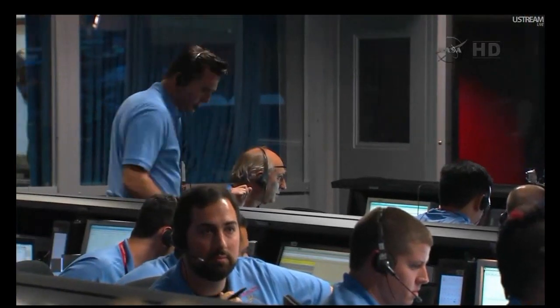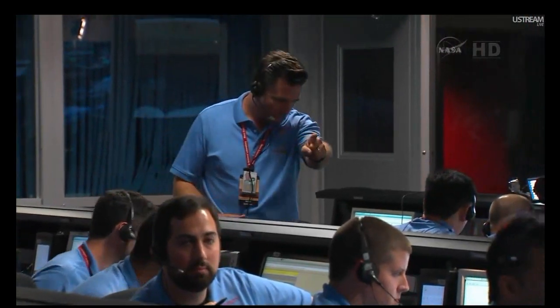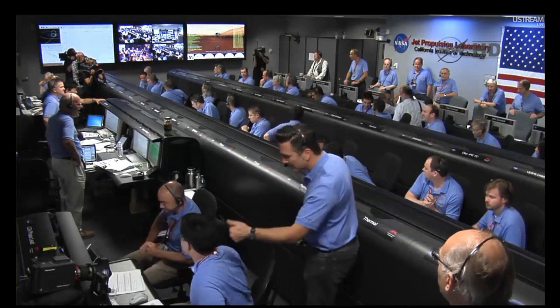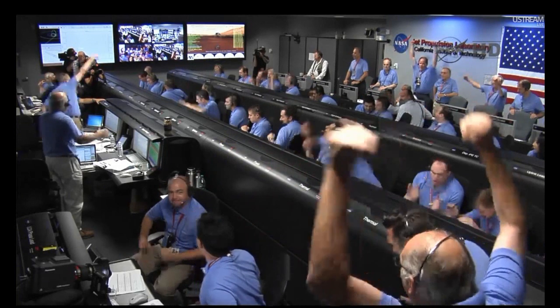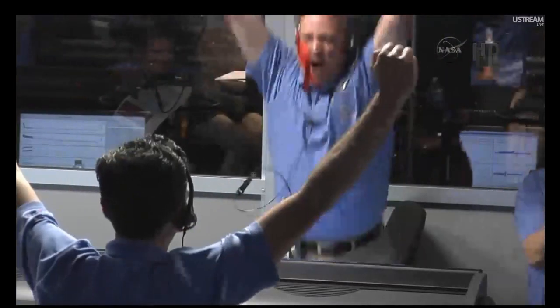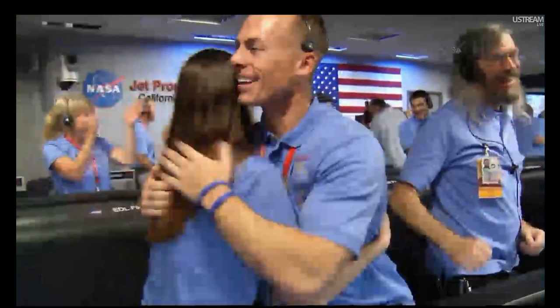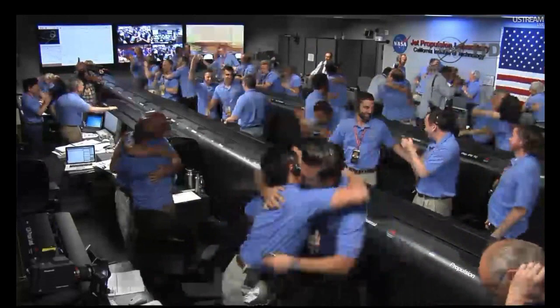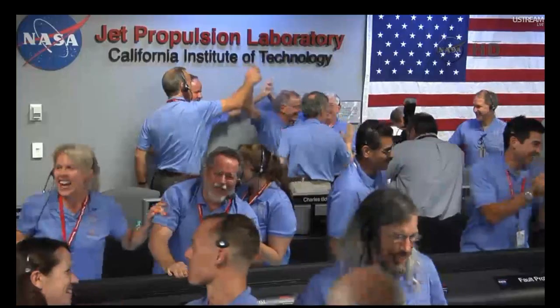EDL comm configured. RIMU stable. UHF telemetry. RIMU stable. UHF is good. Touchdown confirmed. We're safe on Mars. Time to see where our curiosity will take us.